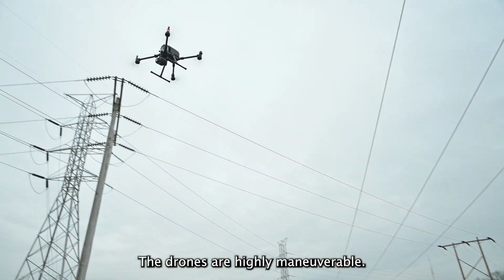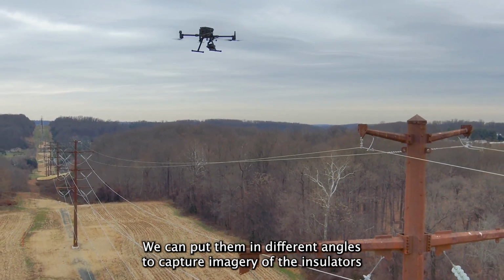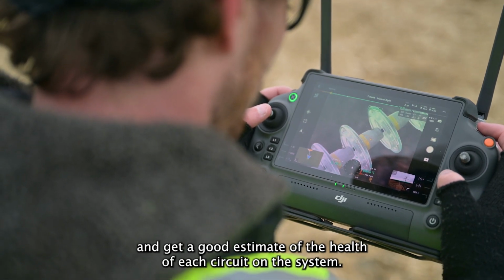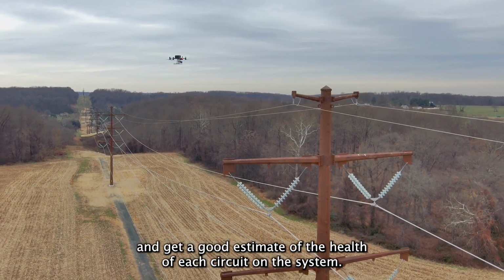The drones are highly maneuverable. We can put them in different angles to capture imagery of the insulators and hardware attachment points that are prone to fail and get a good estimate of the health of each circuit on the system.